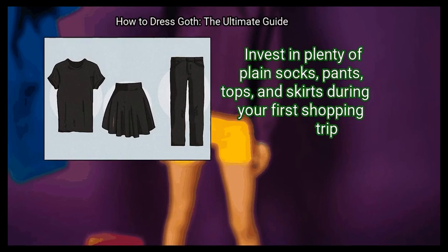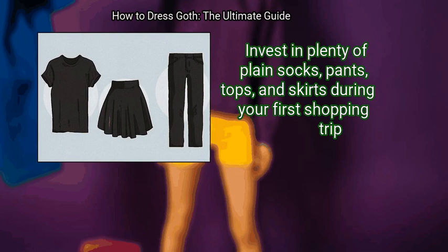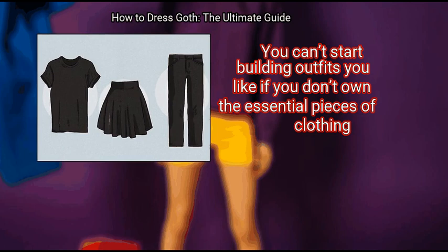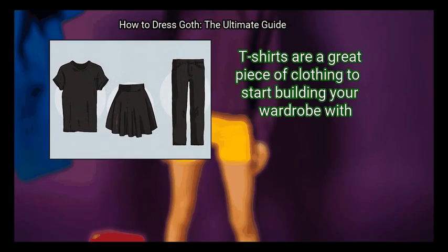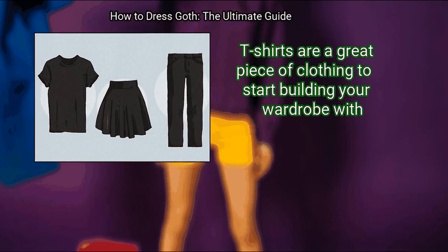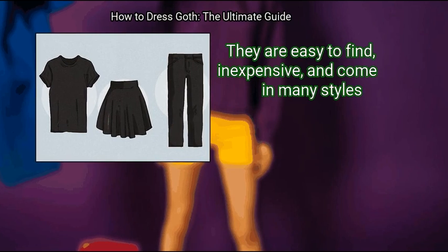Invest in plenty of plain socks, pants, tops, and skirts during your first shopping trip. You can't start building outfits you like if you don't own the essential pieces of clothing. T-shirts are a great piece of clothing to start building your wardrobe with. They are easy to find, inexpensive, and come in many styles.